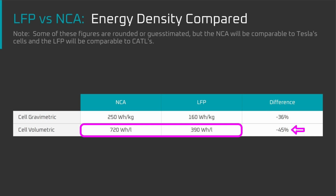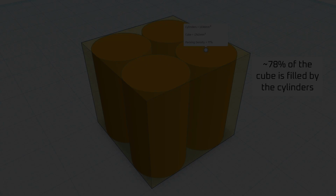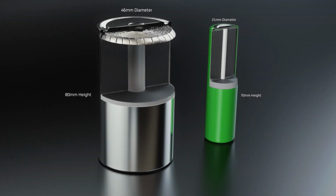space. To counteract the low volumetric energy density, LFP batteries are typically large and use a rectangular format known as prismatic. Prismatic cells maximize the rectangular-shaped volume under the vehicle, so manufacturers can squeeze in more energy. This is as opposed to cylindrical cells, which have a maximum packing efficiency of about 78% in a rectanguloid or cuboid box. This poses a challenge for Tesla because they've chosen a cylindrical format for their in-house battery cell production.